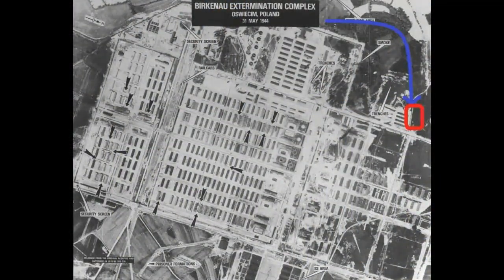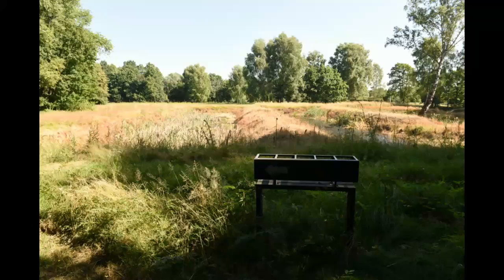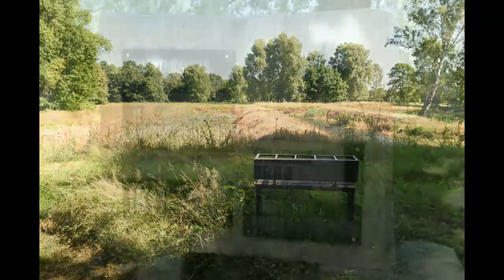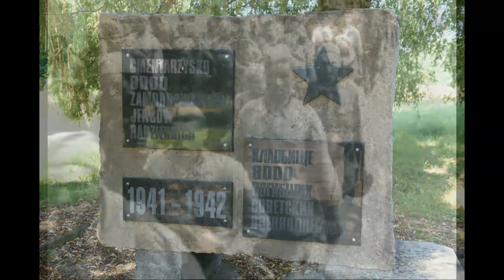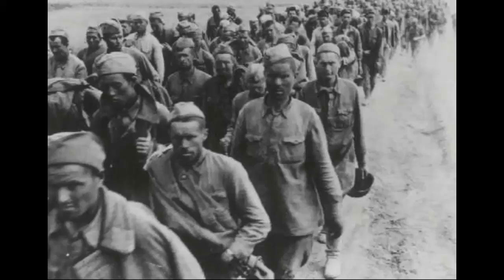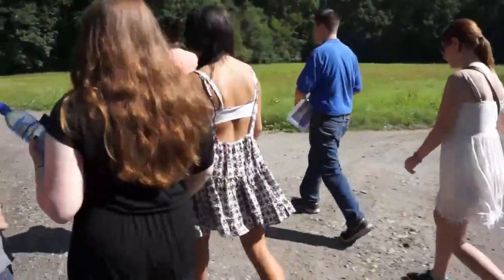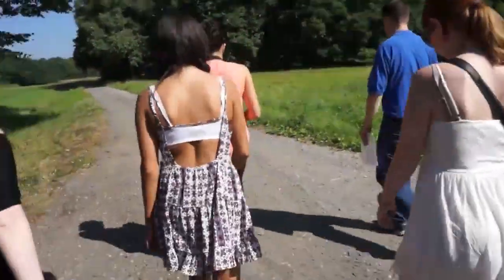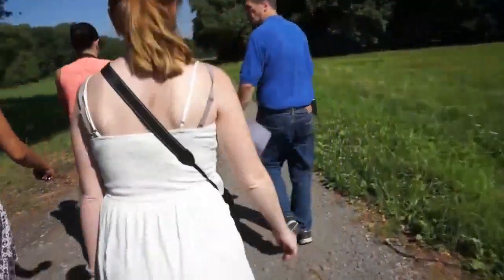Our walk to the Little Red House takes us through a very isolated area of Auschwitz-Birkenau. In this area is a little-known memorial to not only the most forgotten victims of the death camps, but to the first people that were gassed, Soviet prisoners of war. So because it was the very first gas chamber. It's gonna be a good 10-minute walk, okay?